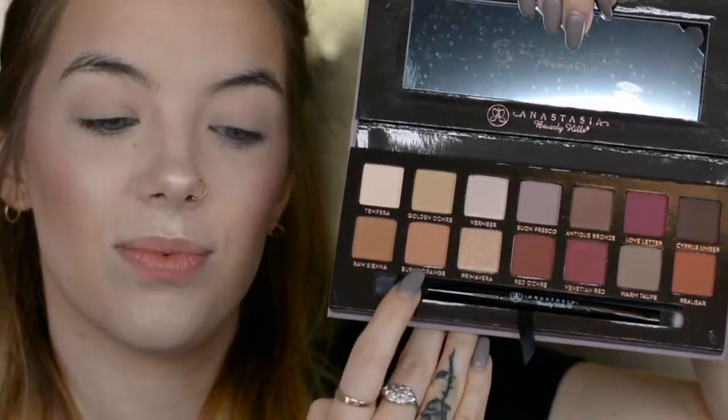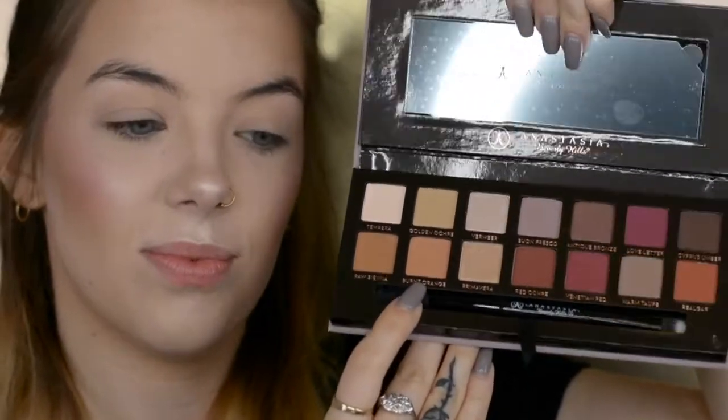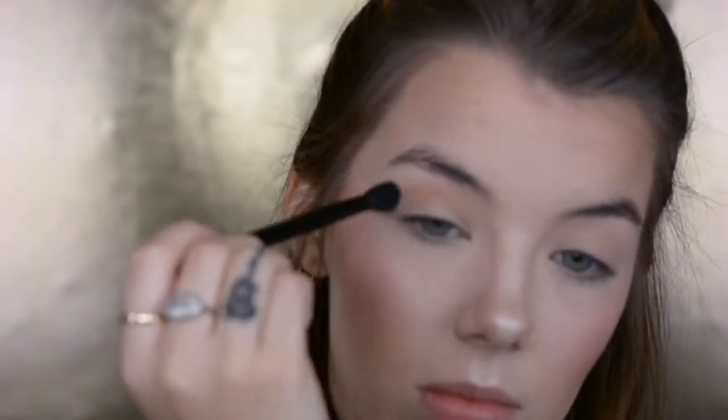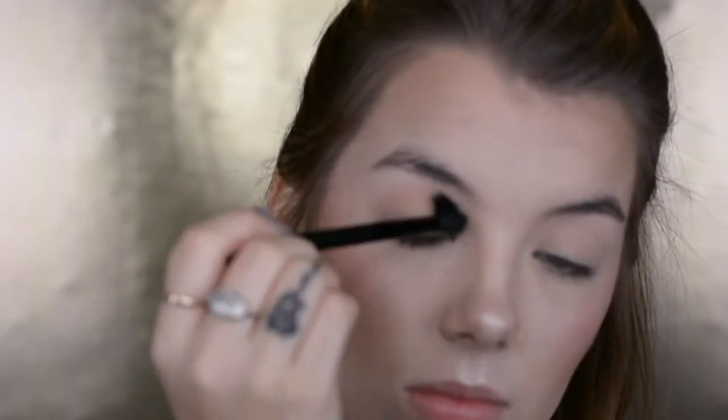So I'm starting off with my transition shade, the color Burnt Orange, and this is just a really orangey brown shade, and it's light enough for my transition but not too dark. To blend that all over my lid, I'm using the fluffy side of the double-ended brush that came in the palette and just putting that in my crease and buffing it towards the brows.